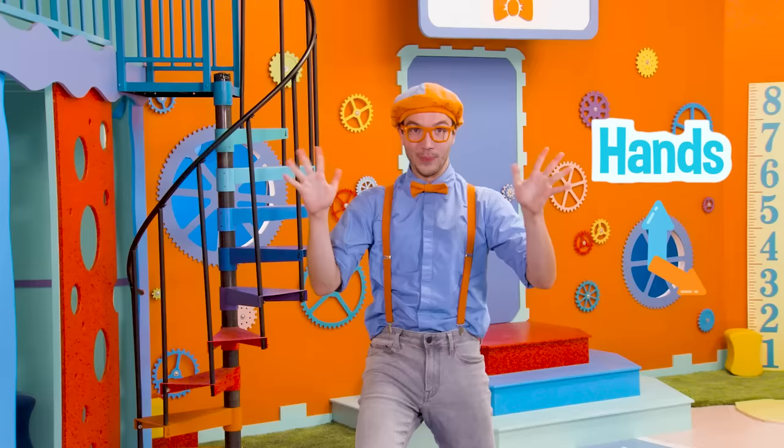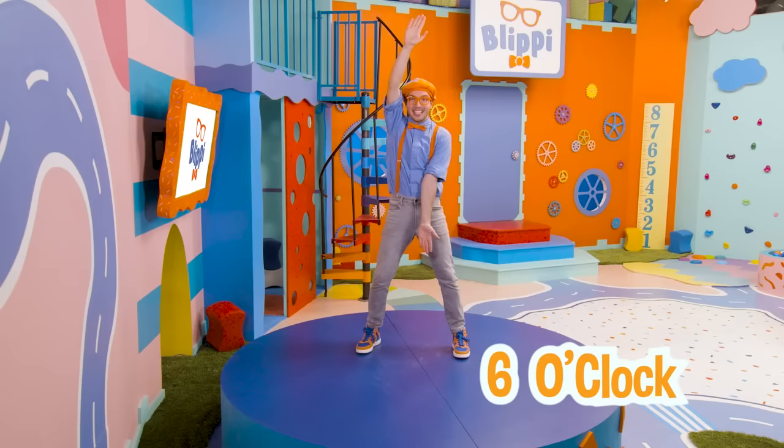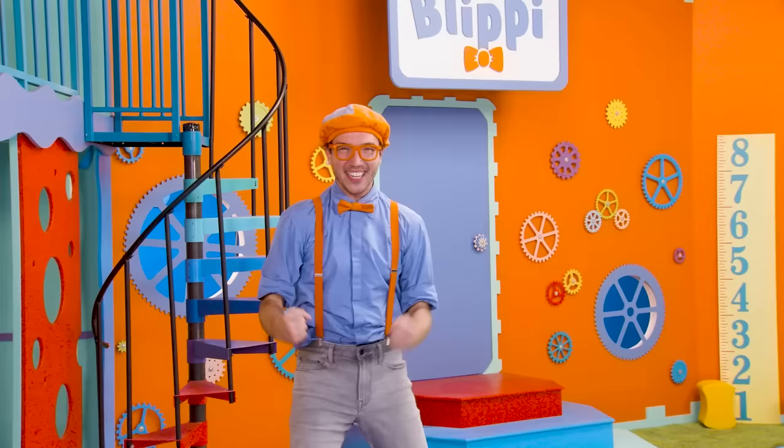Yeah! Okay, step one, we're gonna make our hands like this. 3 o'clock, we'll move them to 6 o'clock, then back to 3 o'clock, and then to 9 o'clock. Woo! And step number two is have lots of fun and be really silly. I'm so excited to dance together. Let's go!